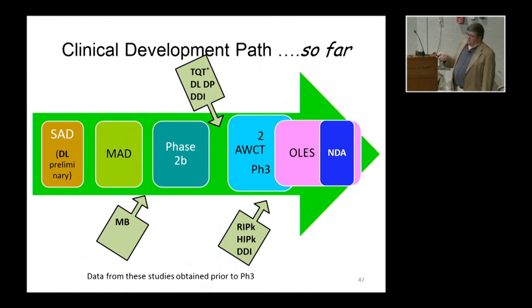So now we have the complete map, all right? This is the map you had at the beginning. It has the critical path, and you can see this is the element that was missing. And the ClinPharm studies. These two ClinPharm studies are critical path studies. The others typically are not.